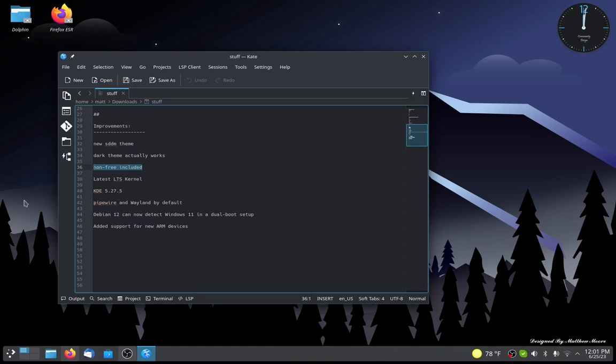Non-free codecs and firmware are included in the installer. That is probably something most of you are already aware of with Debian 12, and this is a welcome improvement for me. I understand the desire to have a fully libre, fully FOSS system. I get it, but you've got to have your hardware working. There are certain things that you have to have just to make your system function. And with the previous version, Debian 11, I needed some of those to get my system installed. I had to run a non-free component to get my network card working, as well as my graphics card. And of course, when you're doing a Debian net install, you kind of need the network card for it to function.